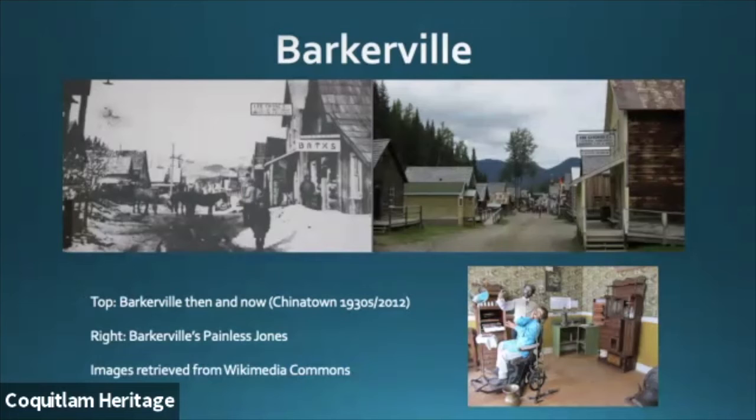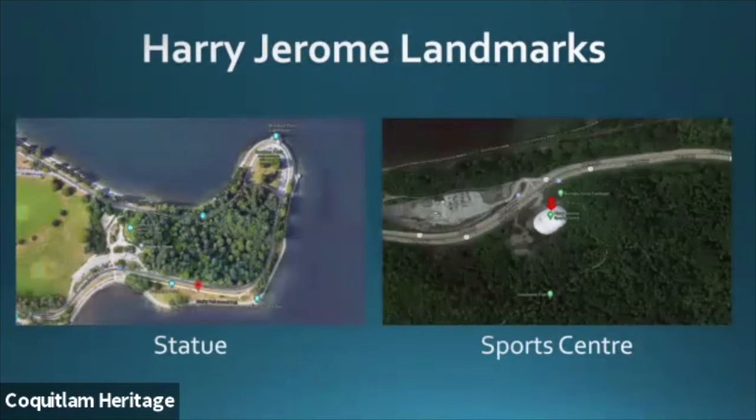The next thing we have noted on the map are some Harry Jerome landmarks. These three locations that we have, two pictures but three locations, are for a statue to Harry Jerome on the left that is located in Stanley Park. And on the right, there's a picture of the Barnett Highway, and there's a white blob you can see there, and that is a large dome, and that's the Harry Jerome Sports Center.